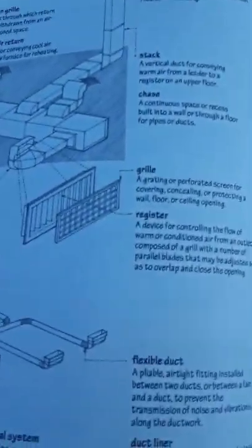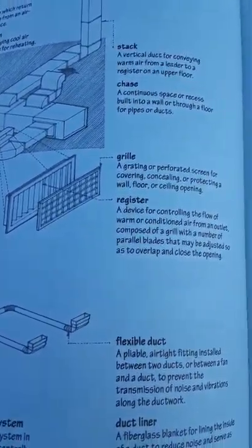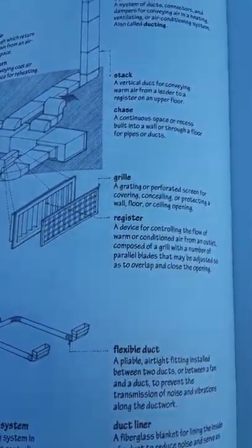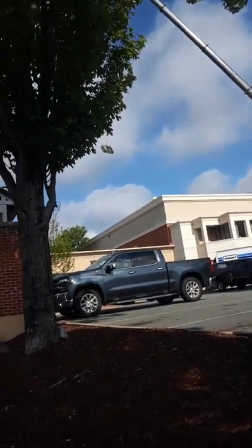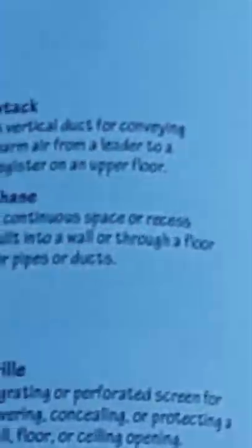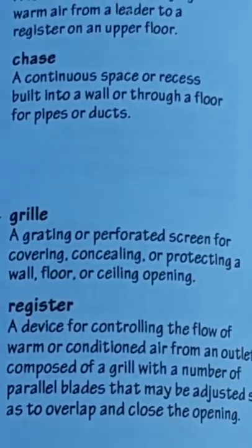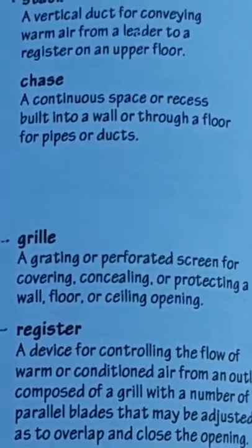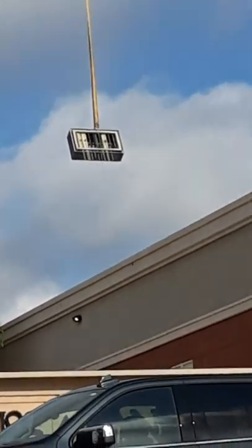But I'm thinking it was a register, a device for controlling the flow of warm or conditioned air from an outlet, composed of a grill with a number of parallel blades that may be adjusted so as to overlap and close the opening. I'm thinking that's what we're looking at here, a commercial version of a vent. And you can see its grill, a grating or perforated screen for covering, concealing, or protecting a wall, floor, or ceiling opening. That looks like the vents right there. Some of them are open, some of them are closed.